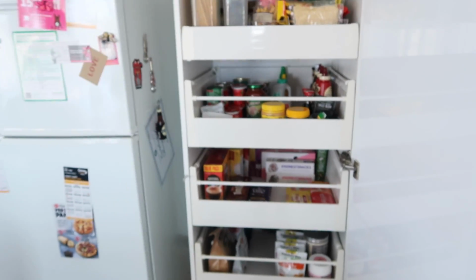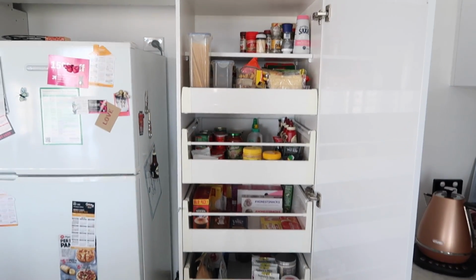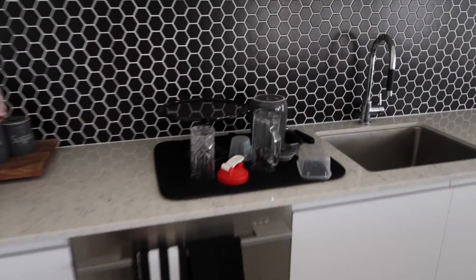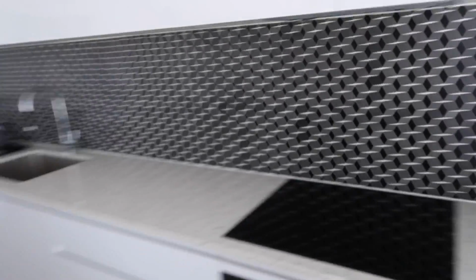So she is all decluttered and so much neater now. I'm so glad I got that over and done with. And I wiped down all of my white cupboards because they were literally covered in dust. So they're all clean. Got my new little nifty dish mat out. And yeah, that's about it.